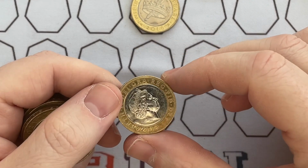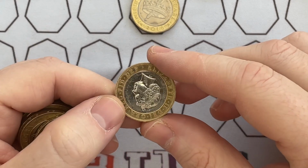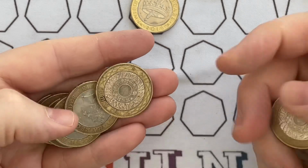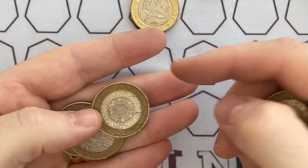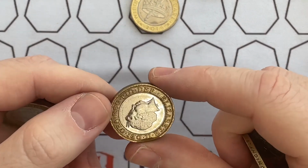So I guess there's less chance of it being all the way round there, but I do like it when they're completely upside down. I think that's the most desirable for me anyway. So yes, I should check more. But I do check, or I'm now religiously checking the 2015s because we know they're out there.